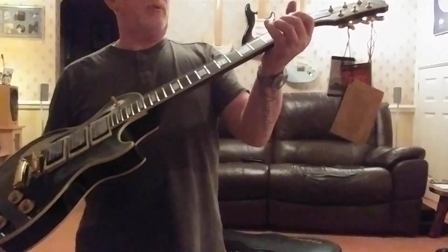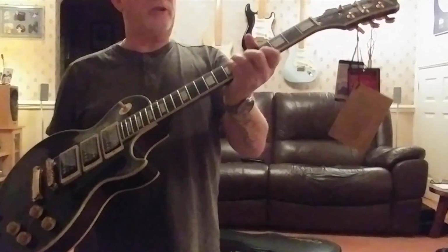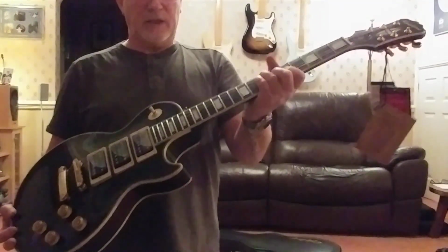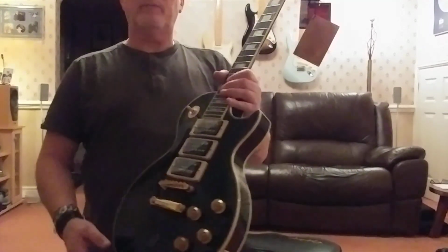But it's got the same neck profile. He's got his own particular neck profile, Peter Frampton. So that's one thing they've done. But the most interesting thing is the pickup layout.